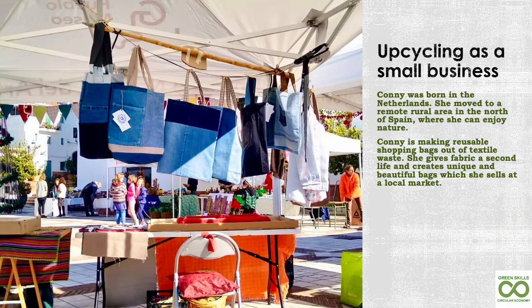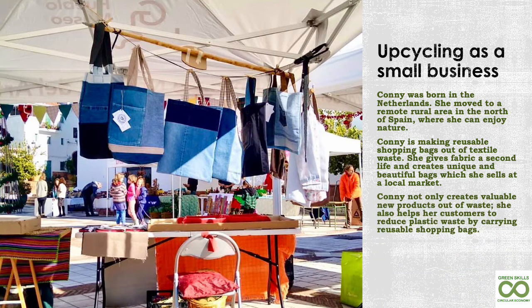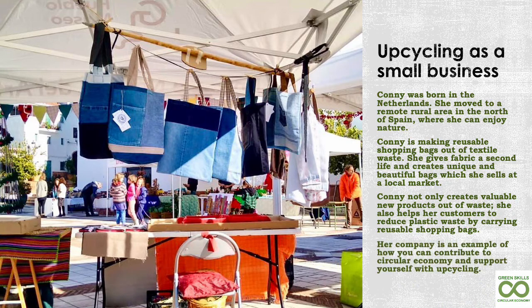Connie is making reusable shopping bags out of textile waste. She gives fabric a second life and creates unique and beautiful bags which she sells at the local market. Connie not only creates valuable new products out of waste, she also helps her customers to reduce plastic waste by carrying reusable shopping bags. Her company is an example of how you can contribute to circular economy and support yourself with upcycling.